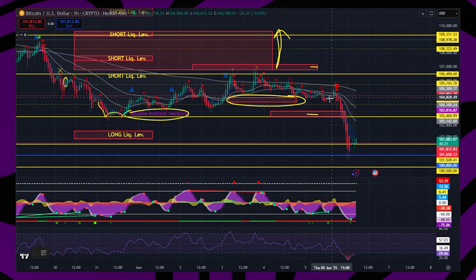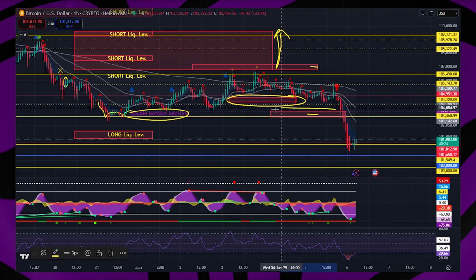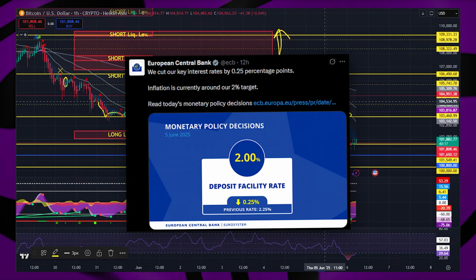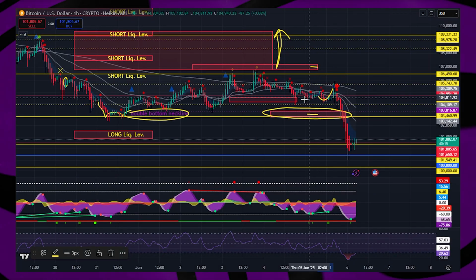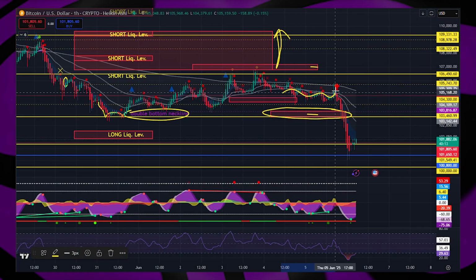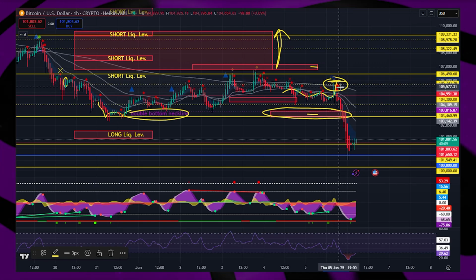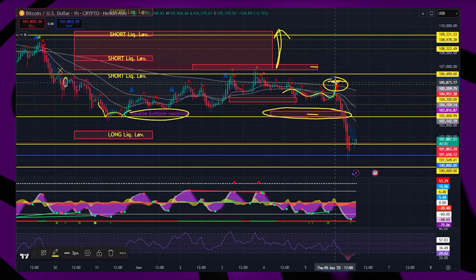Yesterday I mentioned the worst-case scenario, and sadly it has played out. After the European Central Bank announced a rate cut, Bitcoin initially reacted bullish, jumping from around 105,000 to 105.9 thousand, reaching a key yellow resistance zone. But this level rejected the price with force.